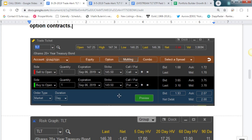So first is to sell to open the September 16th 145.50 call option. Now, if we sell an option contract, we actually get a credit to our account immediately. And in this case, we were getting a big credit of $1.70 per share. Now, on the other part of the trade, we bought to open the 149.50 put. That cost us a considerable amount of money. That was $3.70 a share to buy that put option.